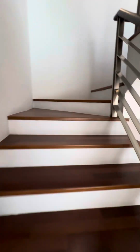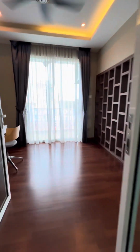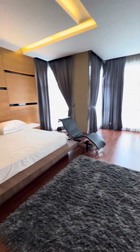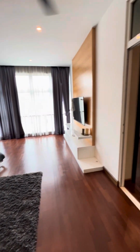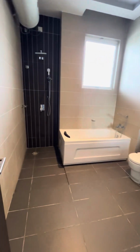Let's have a look. The master bedroom. This is the master bedroom, the whole third floor. Once you come in, the study area is here, and your bed is here. Huge. And your open wardrobe is here. Your master bed, master bathroom.